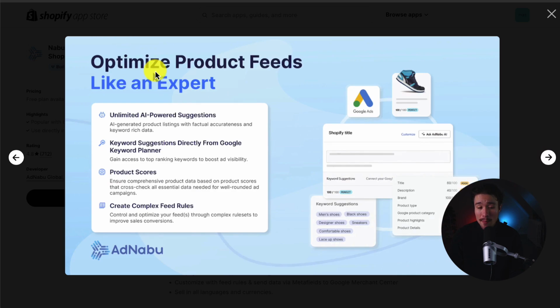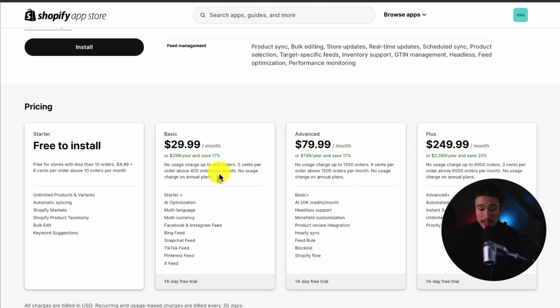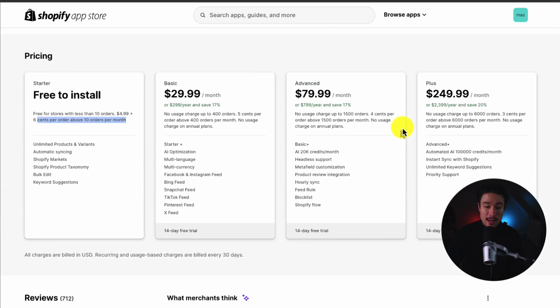Overall, it's going to let you optimize product feeds like an expert with unlimited AI-powered suggestions as well as product scores. In terms of pricing, it's free to install for stores with less than 10 orders. Plans start at $29.99 a month, and after 400 orders, it's going to be 5 cents per order. There is also a starter plan at $4.99 plus 6 cents per order above 10 orders per month, and it goes up in price depending on the number of orders.